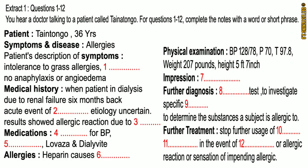Extract 1. Questions 1 to 12. You hear a doctor talking to a patient called Tina Tongo. For questions 1 to 12, complete the following notes with a word or short phrase. You now have 30 seconds to look at the notes.